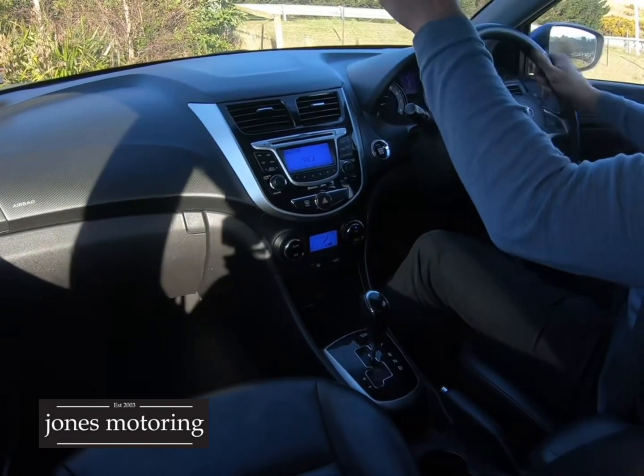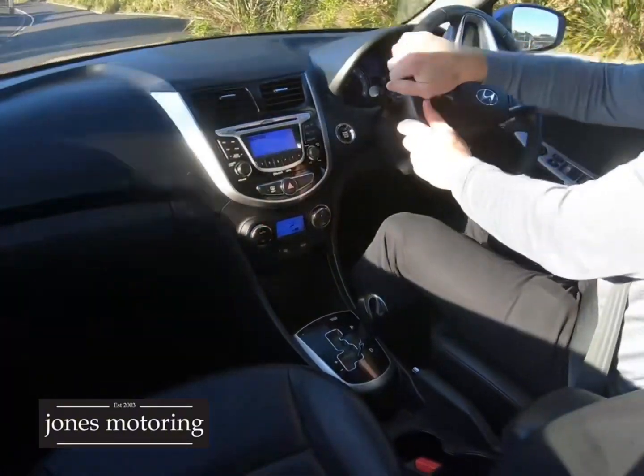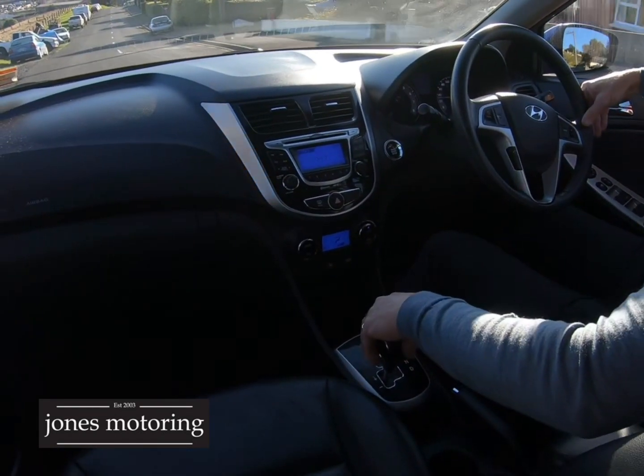Reverse camera in the mirror here, and it's all backlit dash, being the Elite, just a wee bit flasher. So absolute honey of a car, actually, and you can drive it manually. That all works.